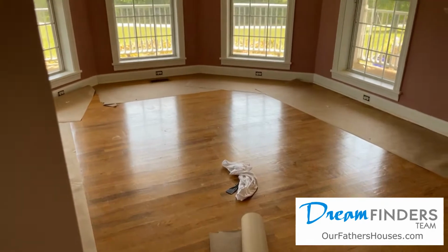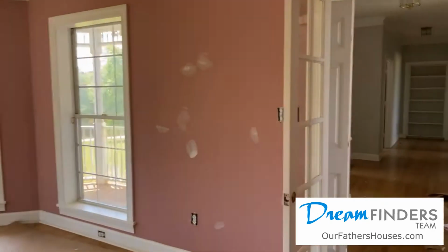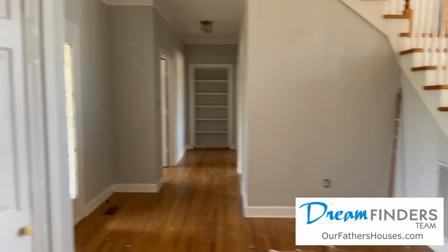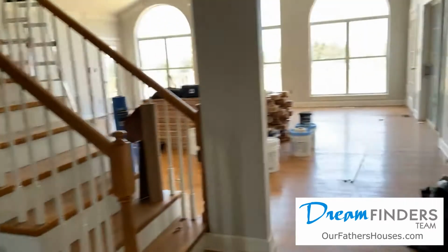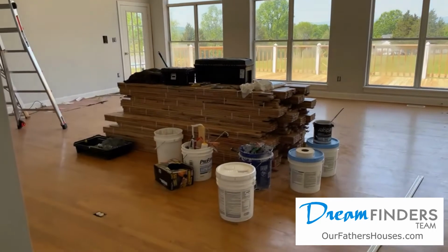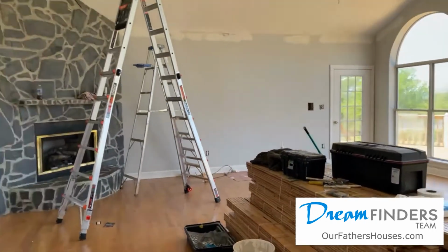Onto the dining room, being prepped for paint. No other changes in here yet. Foyer, I think, has been painted, or at least first coated. Living room, you can see the paint prep happening. And all the hardwood's been delivered for that kitchen floor remodel.